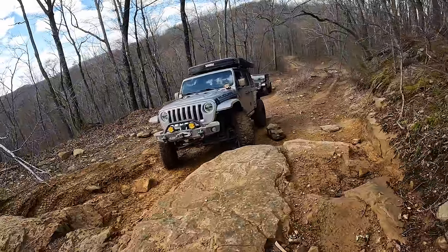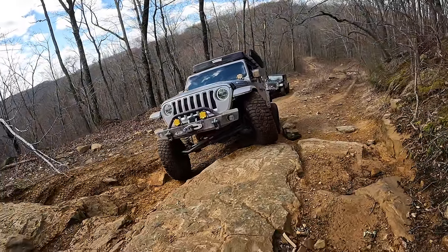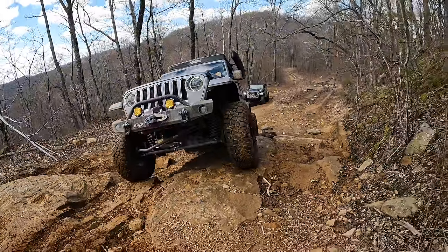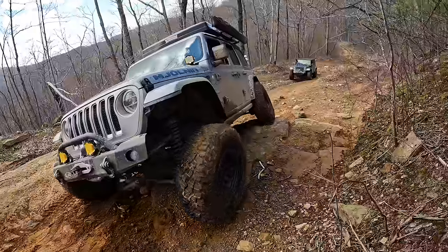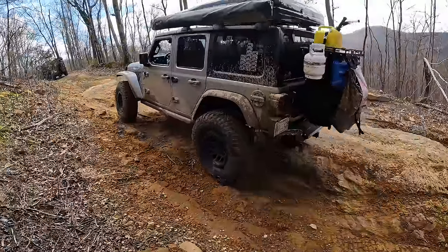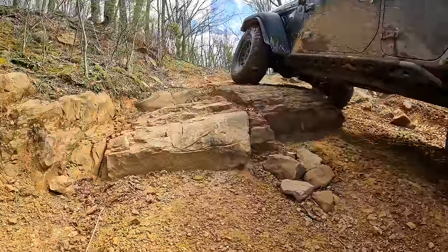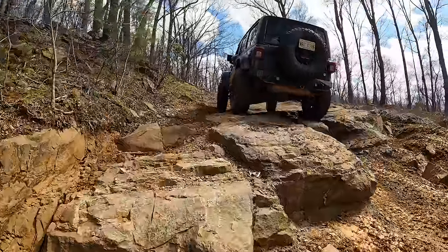Stay hard, driver. There you go. Good shot there. All right, now cut back passenger, just a hair. I think we got it. We can get the back to climb. There we go. You got to keep your back tire on this, otherwise you slip over in the hole. There you go.